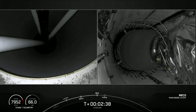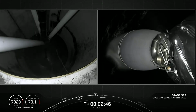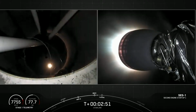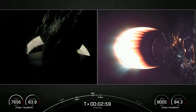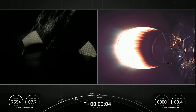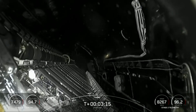MECO. Stage separation confirmed. MVAC ignition. And there we just had MECO and stage separation. On your right-hand screen, you're looking at that MVAC engine on the second stage, confirming SES-1. Propulsion nominal. And a good call out that both vehicles are nominal and continue to follow nominal trajectories. Both vehicles are nominal. Separation confirmed.